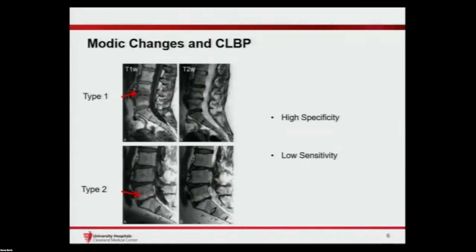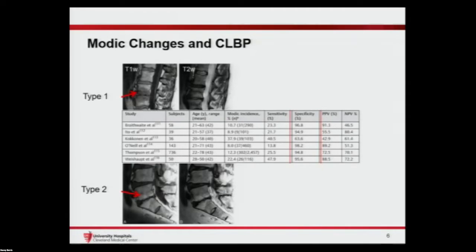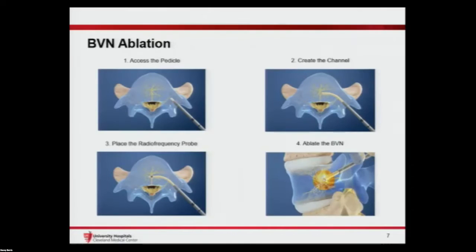But typically, this is what we're looking for if we're considering a patient for basivertebral nerve ablation: either type 1 or type 2 changes. If they have type 3 changes, they would not be a candidate for this therapy. And this is a summary of the study showing that there's a high specificity of Modic changes in chronic low back pain, whereas the sensitivity is low and variable.